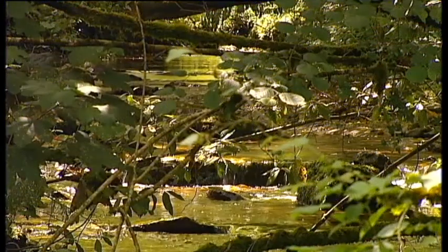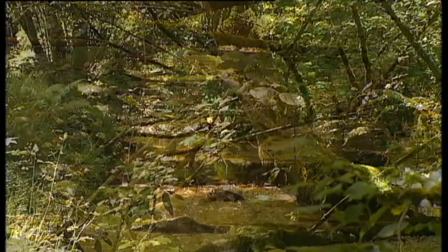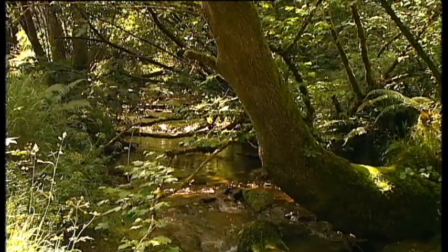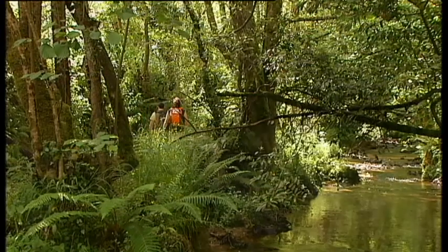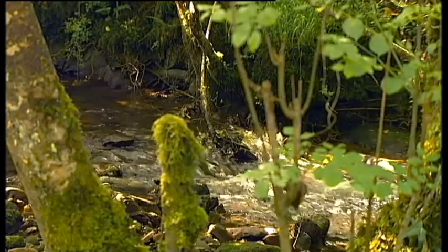The path begins to change. Sometimes the river, the protagonist of this route, overflows onto the track and the path becomes a series of stones, half submerged in water. It's quite an adventure.